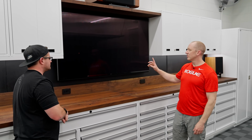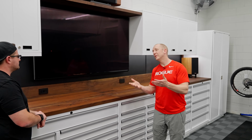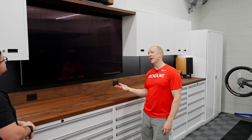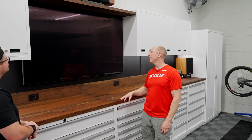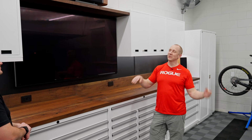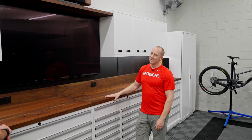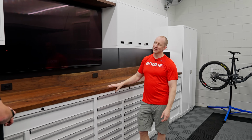This is a Sony Signature Series. I dislike LCD, or what most people know as LED. All LEDs are LCD, they just have an LED backlight. This is Sony Signature Series, and then I have full 5.1 surround in the garage. So what are you watching on this? Heartland? Yeah, Netflix.